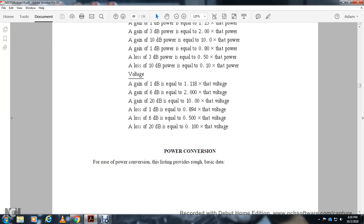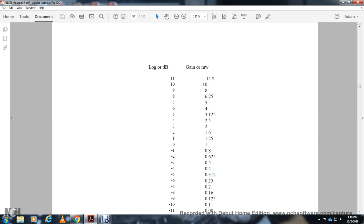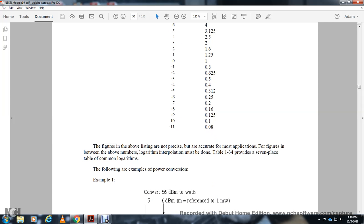Power conversions: an easy power conversion listing is provided, with rather rough basic data. It then shows a log of the decibel and gain figures above, a listing that is not precise but accurate, most applicable for the figures of the frequency above the normal of the logarithm. Interpolation must be done with figure 134, which provides a table with common logarithms, following the example.